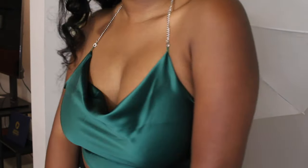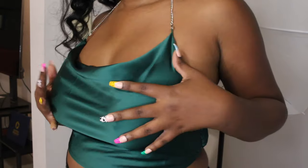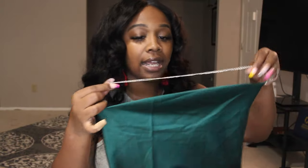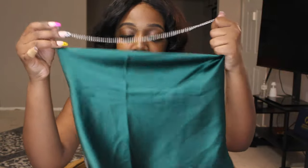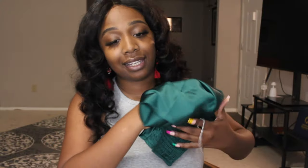But yeah, the cowl neck is super classy. It gives very much, I'm here for business. I did not come to play with you, okay? But you still get a little bit of cleavage. Just a peek, not too much, which I really, really like. Also, the chain detail gives it way more of a put together look. So I really, really like that. And yeah, y'all, this is the shirt. And as you guys saw from the try-on haul, I really, really like it.